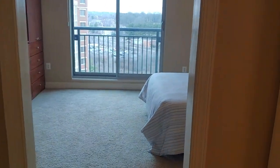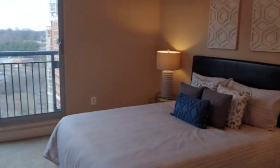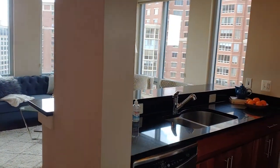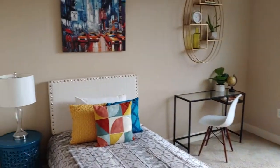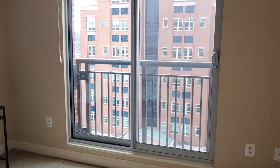Coming in. I'm not working with a wide angle lens, and so you really do have great space to be able to walk into this area. It's a gorgeous large master suite. Okay, coming back into the main living area, we're going to come into the second bedroom, which would be an outstanding place to set up a work from home office.